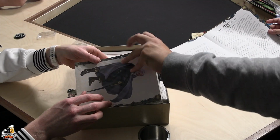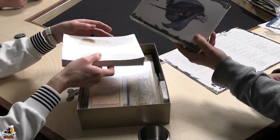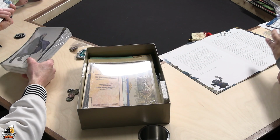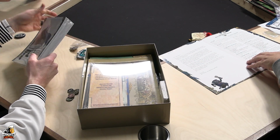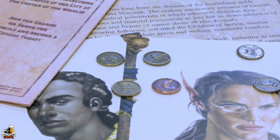But you also get an entire box full of handouts, all on individual cards. Are those 200 some NPCs from the book? I think these are all the locations in the book here. Oh, wow. And these might be all the people in the book. I don't know what this is.